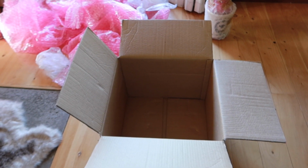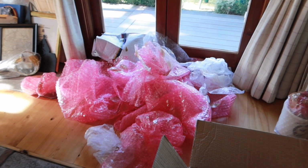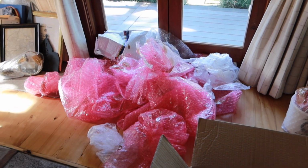Okay, it's 20 past six and I've finished emptying the boxes. Some things are still slightly wrapped up, but most of it has been pulled out. Well, it's all been pulled out and sorted into piles. So I'll show you guys around. The last box, my nice mountain of bubble wrap, which I'm excited to pop.